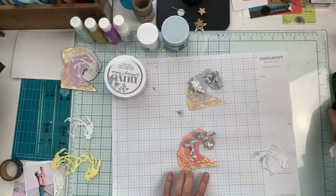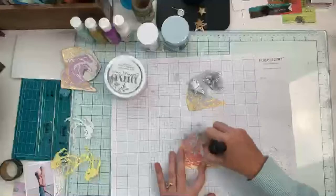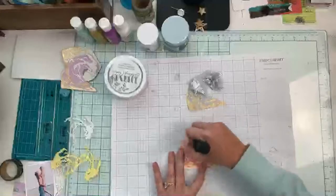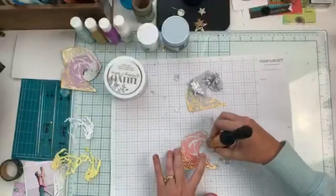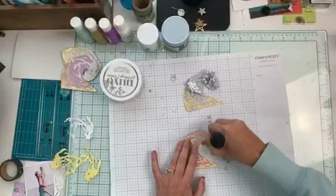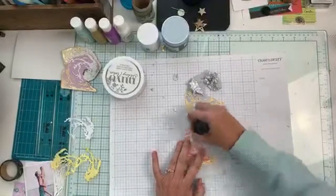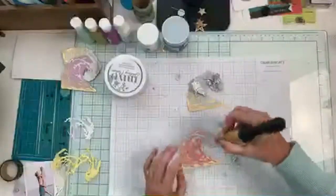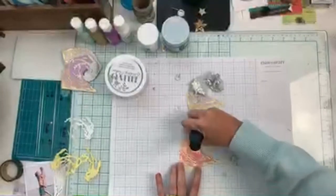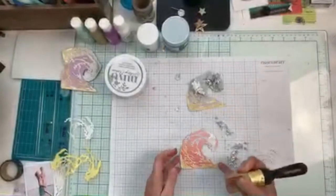Kelly, I know I normally clean up between layouts too. I have so many projects going on for different hops that I'm in, or challenges that I'm doing for this crop, that it's all around me, literally. I'm surrounded by stuff.